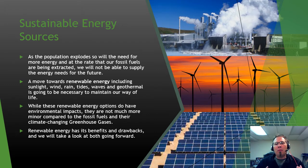And when we say renewable, meaning they're always there. Things like sunlight, wind, rain, tides, waves, geothermal, all of these, obviously depending on where you are, could be viable options to help bridge the gap and start to offset the need for fossil fuels. Now, there are some environmental impacts to all of these, and we'll get into those as we go. But it's still, pound for pound, way better than burning fossil fuels and creating greenhouse gases. And like I said, there are positives and there are a few negatives depending on who you ask in terms of these types of energy sources.